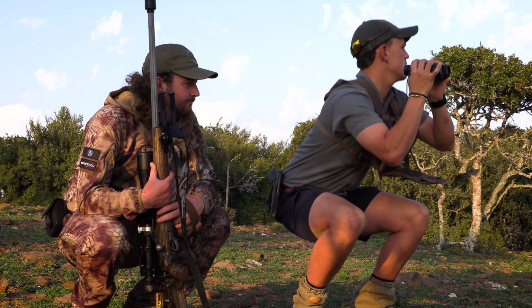Nice impala ram sitting there nicely on the hill. And just for those of you wondering, it was kind of on the horizon, but this is a huge piece of private property and there's no one else on this whole farm. So in this case, I'm very comfortable taking a shot, but if you're in the US and you're hunting on public land, that's an entirely different story. You don't want to shoot on the horizon then.